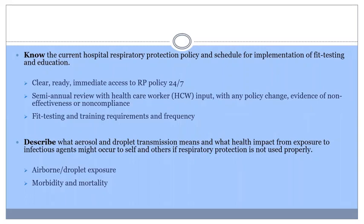The difference between the airborne and the droplet exposure is the size of the particle. The airborne particles stay in the air. That's why they're called airborne. They stay there longer. They're smaller, so they can get in easier. The droplet exposure is a larger particle. Because it's larger, it's heavier, so it drops, and that's why it's called droplet. Both of those kinds of exposures are really important for people to understand the distinction between.